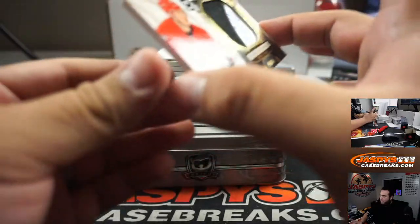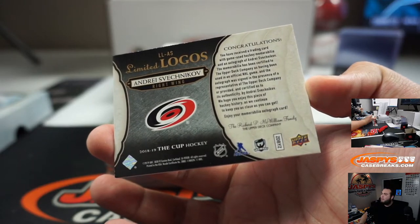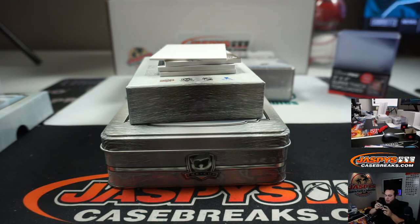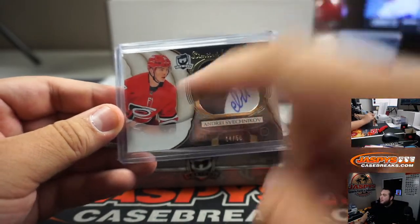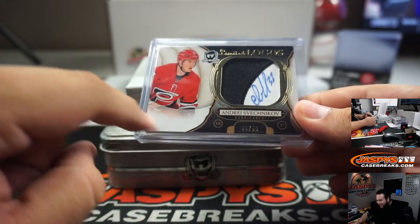And we got an Andrei Svechnikov, limited logos. 44 out of 50. There you go. Very nice. And Carolina, going to Joey as well. And he signed it in there as well. I think he meant to sign it over here, but he signed it in there. Isn't that funny? He was supposed to sign it right here, I think. But hey. There you go.